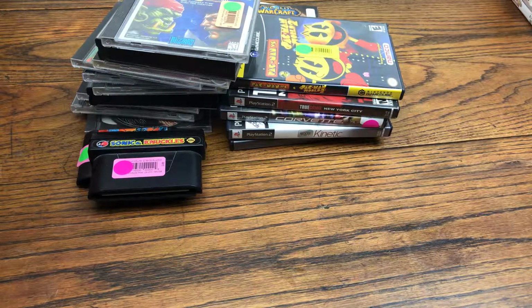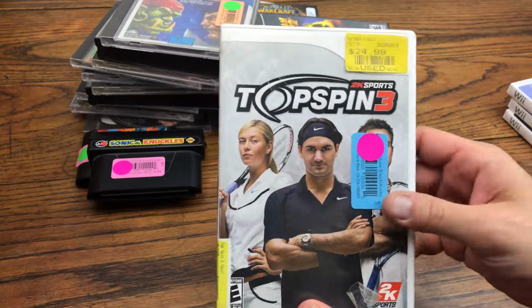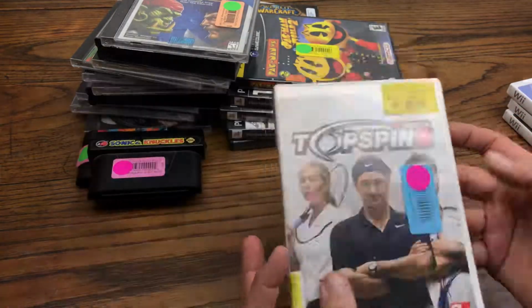Let's check out... Actually, we got a couple more Nintendos. We got some more Wii games over here. We got Top Spin 3 by 2K Sports. That just has the game in the case.